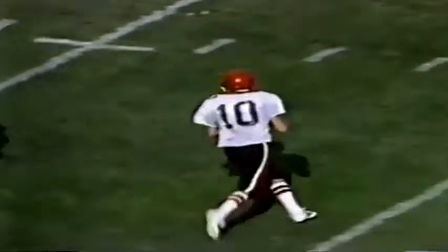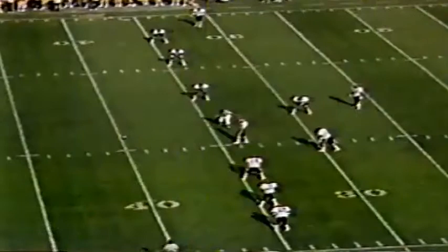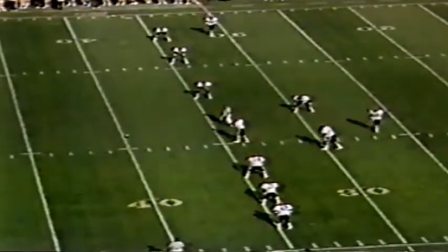All right, here's Matt Kofler coming away from center, going for the two-pointer. It's man-on-man coverage with Craig Ellis on Greg Merton. He just flat-out beats him in the corner of the end zone. Nice throw, nice grab. That's an important play because now it protects them against a field goal by Colorado State.